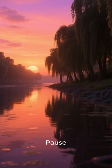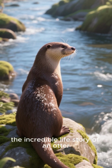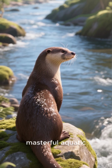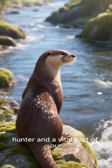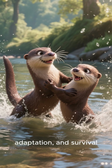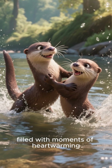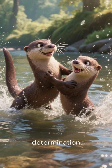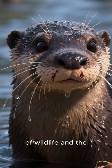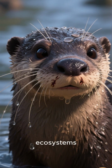And there you have it, the incredible life story of an otter. From a helpless pup to a masterful aquatic hunter and a vital part of our natural world. Their journey is one of learning, adaptation, and survival, filled with moments of heartwarming playfulness and fierce determination. They remind us of the beauty and complexity of wildlife and the importance of preserving the delicate balance of our ecosystems.